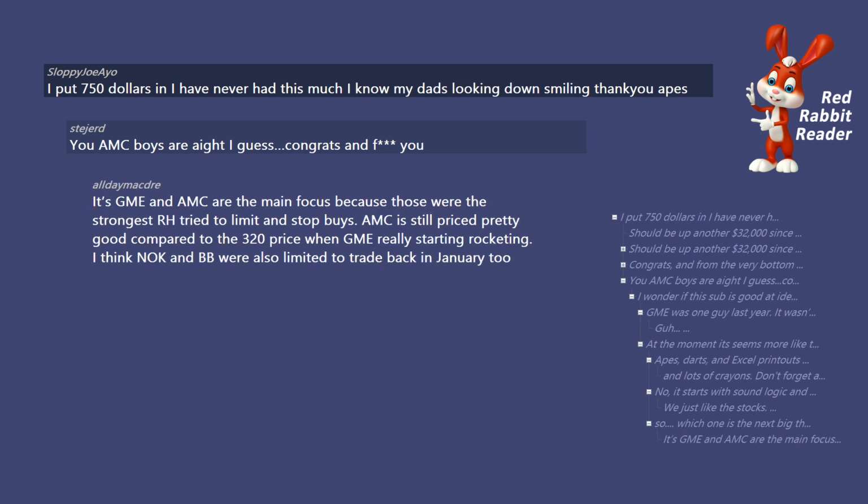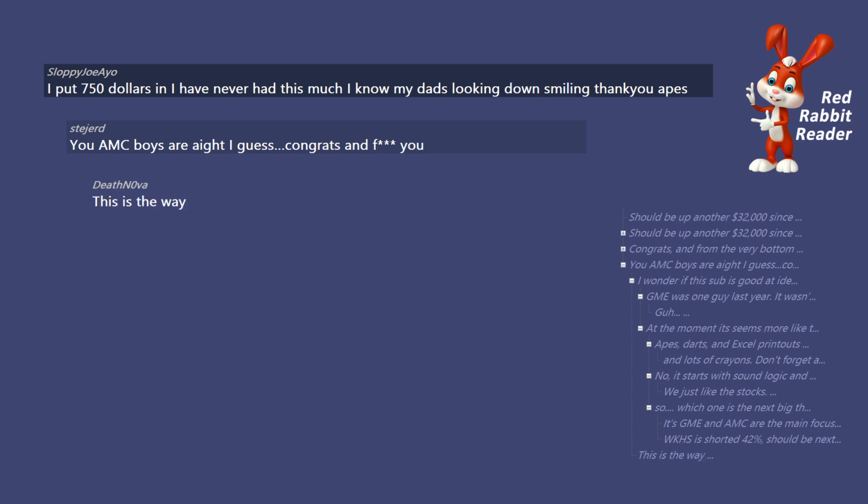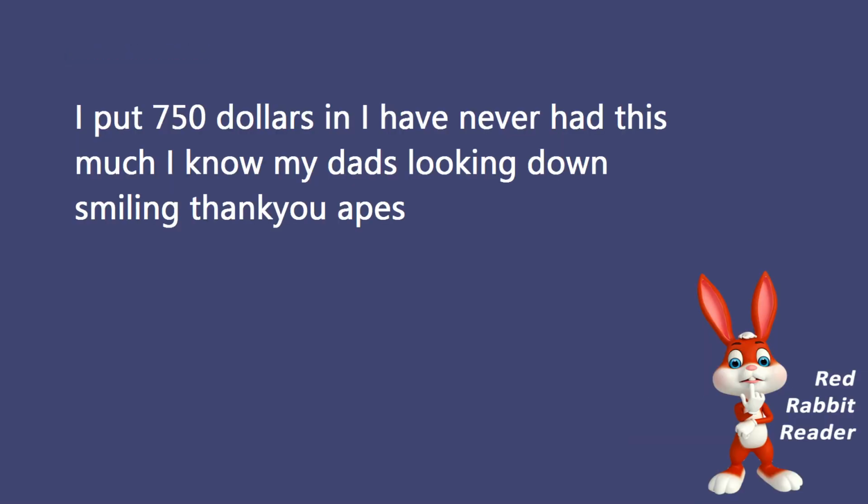GME and AMC are the main focus because those were the strongest. RH tried to limit and stop buys. AMC is still priced pretty good compared to the 320 price when GME really started rocketing. I think NOK and BB were also limited to trade back in January too. WKHS is shorted 42%, should be next target, but these apes are kind of single-minded at the moment. Good time to buy though. This is the way. To Wendy's.